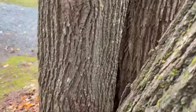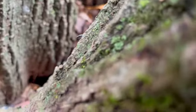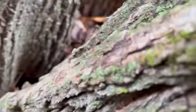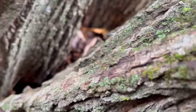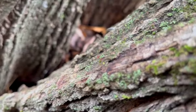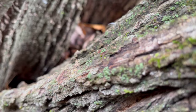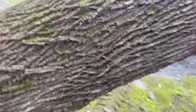If you can see here, the whole base of this tree right here, I can stick my hand right down there. It's just a great big hole. I think if we cut one down, you got to cut them all down, because if you leave them alone, they're going to come down in a storm anyway. They kind of supported each other up to this point, except this one.